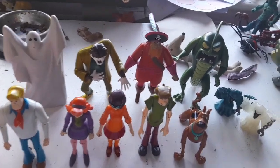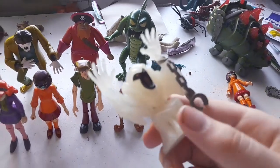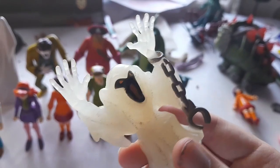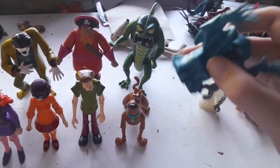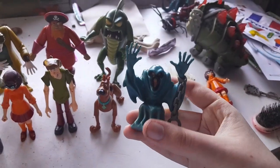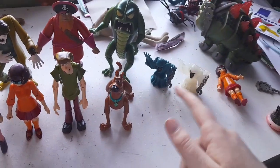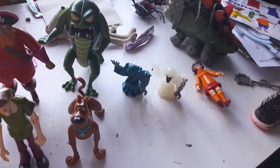And now let's look at the monsters. The first monster I got is the Phantom Shadow Glow in the Dark. And here we have the original Phantom Shadow. This is the Glow in the Dark one, and this is the original. These are the two small monsters that came out from the loft.